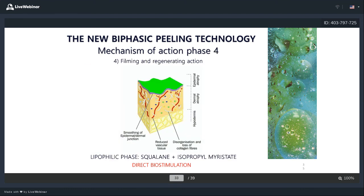The last phase, the fourth phase, is the filming and regenerating action, and this is also part of the innovation of the product. When you shake the BIOREPEEL, you can see a green liquid, but it is only a microscopic vision of your eyes, because under the microscope it is divided into a yellow and a blue phase, but the optical result is green.